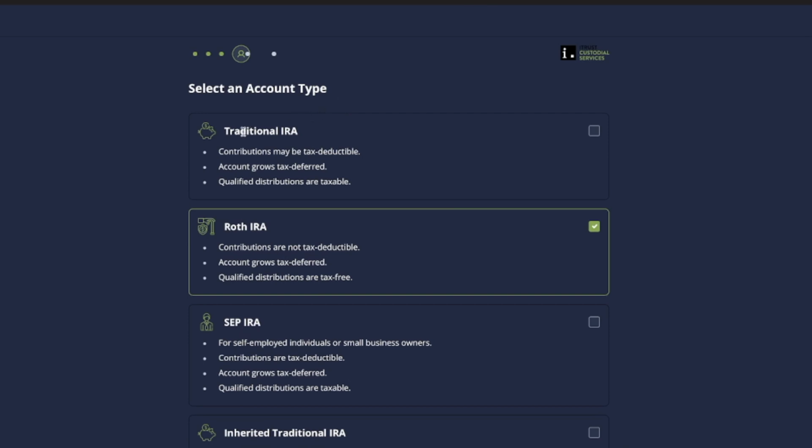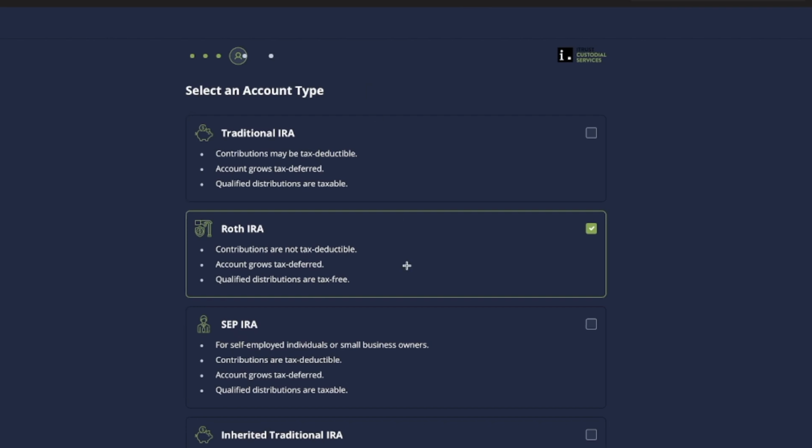You can open up a traditional IRA, a Roth IRA, a SEP IRA, or an inherited traditional IRA. Personally, I will be opening up a Roth IRA. This, in my opinion, is the one that offers the most benefits, and you'll be able to fund it with your own money. Also, the Roth IRA has some of the lowest fees, and in my opinion, it is the best one to go with. So personally, I will be choosing the Roth IRA.